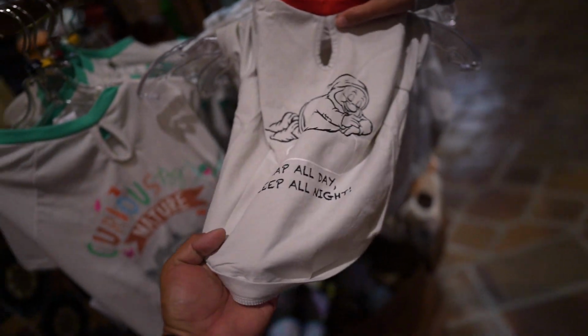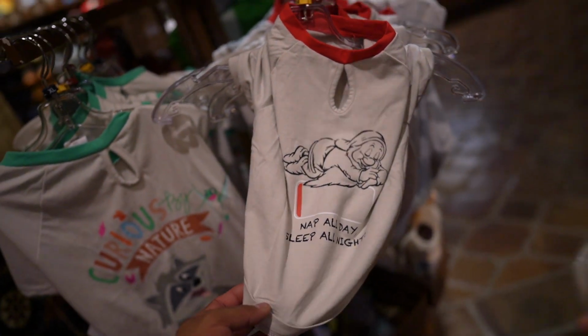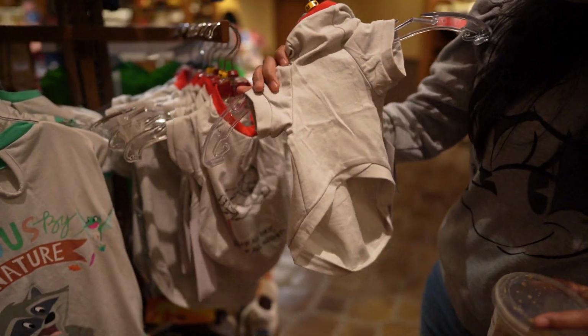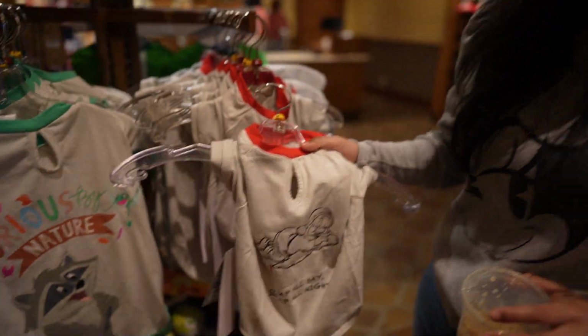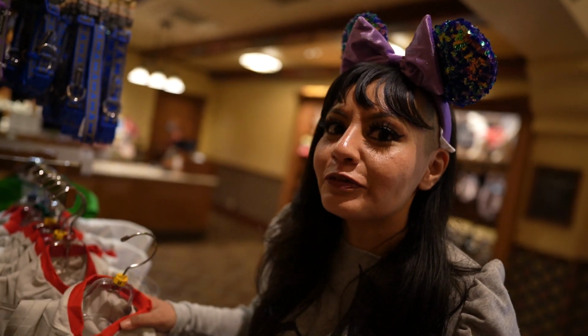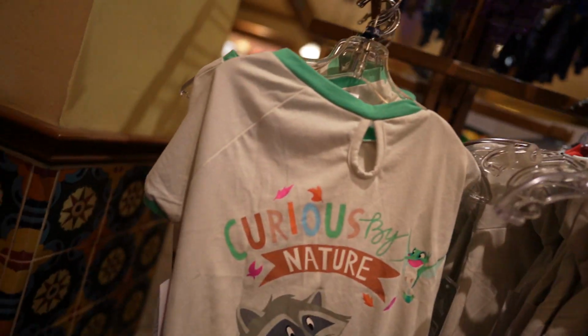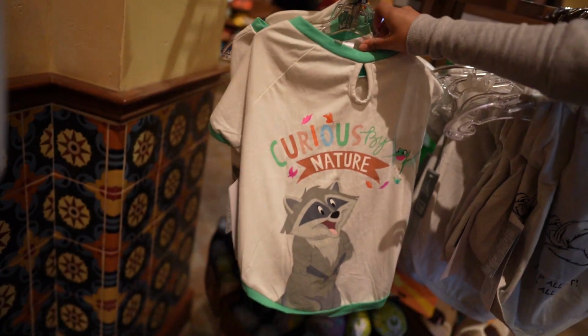Nap all day, sleep all night. Oh, cute. This is for our puppers for sure. This is adorable. I'm loving the red on the collar. That looks very nice on the dogs. It really makes their fur pop. So I love this one. Well, that and the green one, Curious by Nature with Miko on it. That is so cute.